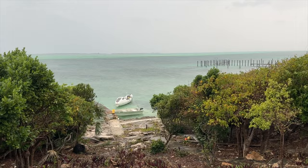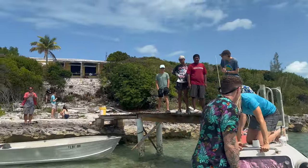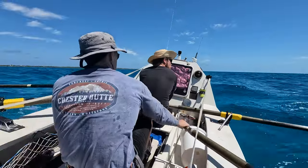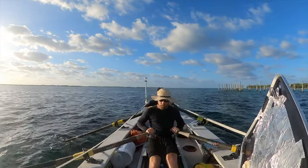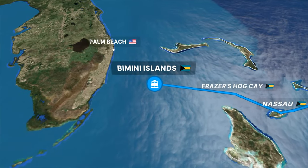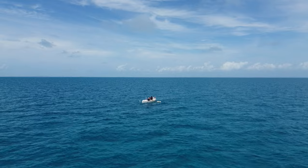After being storm bound on a remote key for a couple of days, we've managed to get some food in and meet a lovely family, and we're back on the open ocean and the graft never stops. So we've just set off about an hour ago, and the task for this video is to make our way over 80 nautical miles from where we are now down to the Bimini Islands. And that takes us one step closer to recovering this boat to Florida.